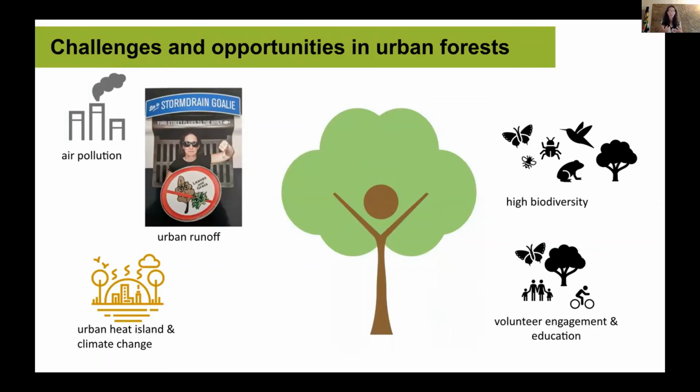Urban forests are stressful. They experience air pollution. In our cold climate space, salt is an issue that the trees have to deal with. They tend to be hotter than the rest of the region in which they occur due to urban heat island effects, which is then layered on climate change. But I also think urban systems present opportunities. First off, they are high biodiversity compared to surrounding areas, and so we can ask interesting questions associated with biodiversity and actually with species that have already been moved. And they also have high concentrations of people, and this leads to lots of opportunity for volunteer engagement as well as community science and education.